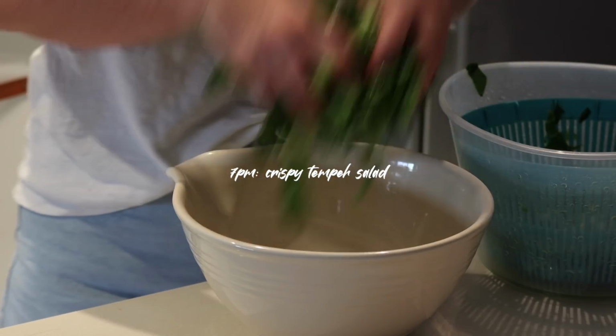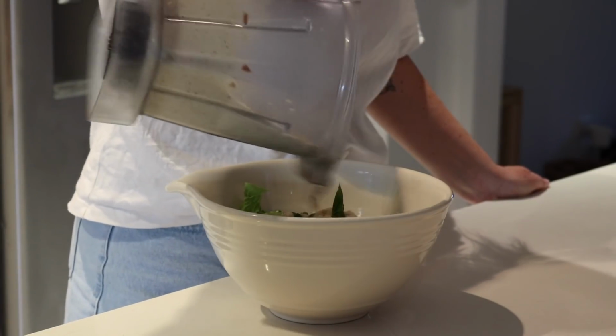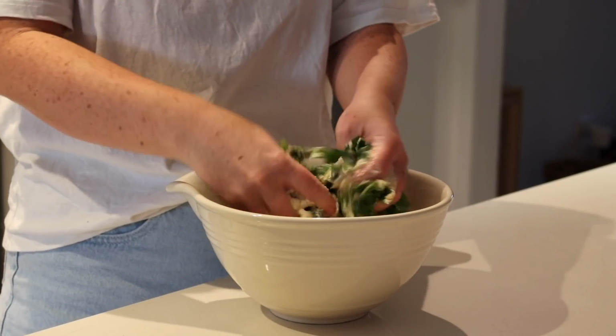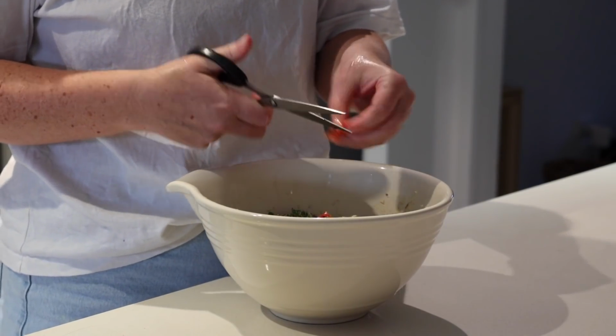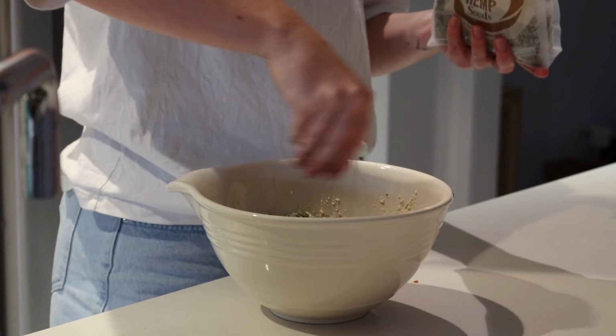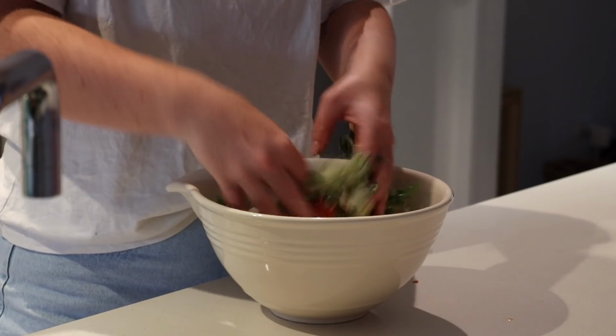I was making dinner for myself and for Kara tonight, and I decided to make us some crispy tofu and tempeh salads. So I washed some greens and chopped them and put them into a bowl with a creamy dressing that I had pre-prepared that was just like a cashew base. I then also added in some sun-dried tomatoes as well as some pumpkin seeds as well as hemp seeds, and I continued tossing this all together.